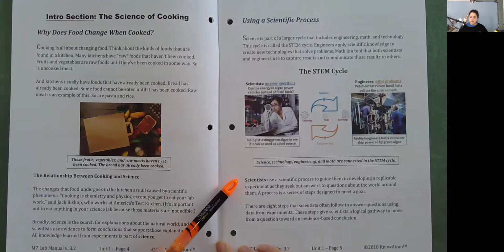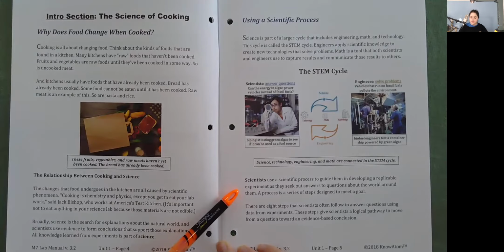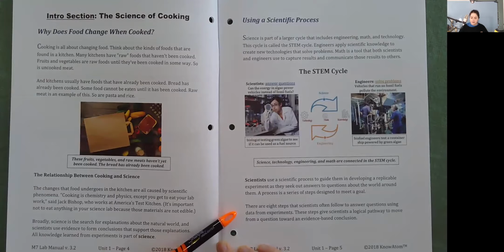Scientists use a scientific process to guide them in developing a replicable experiment as they seek out answers to questions about the world around them. A process is a series of steps designed to meet a goal. There are 8 steps that scientists often follow to answer questions using data from experiments. These steps give scientists a logical pathway to move from a question toward an evidence-based conclusion.